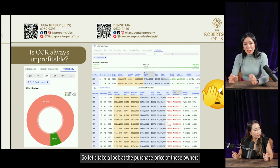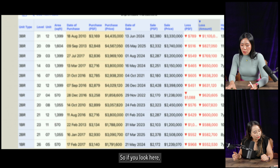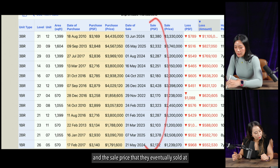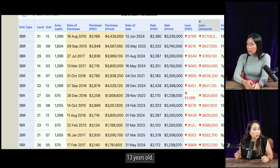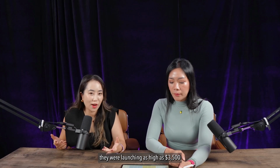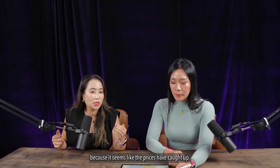So let's take a look at the purchase price of these owners when they first bought the property. If you look here, the purchase price is on this column, and the sale price that they eventually sold at was at this price. So now OUE is around how many years old now? 13 years old. So when it first launched, just to give you guys a bit of background, they were launching as high as 3,500 PSF within that core central area, which a lot of Singaporeans actually couldn't really accept. Of course, now fast forward 13 years later, prices have caught up, prices in OCR have caught up, even ECs are selling at 1,008 to 1,009 PSF. So that's why now the core central region appears to be more attractive, because it seems like the prices have caught up.